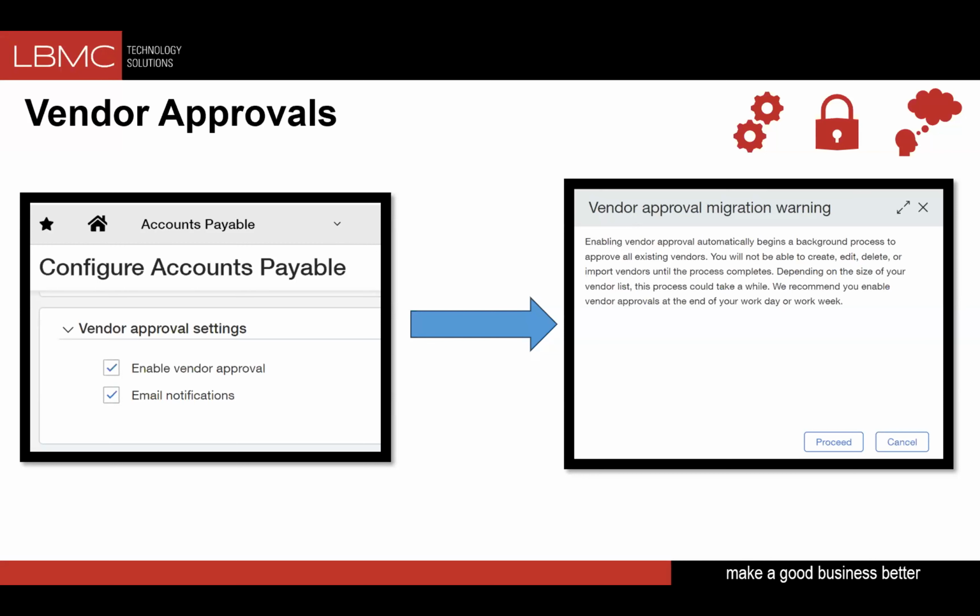Now, when you check this box, not only could your users who are going to be approving it get those email notifications, but the people who will be submitting those vendors, if they go under their personal preferences as well, there is an option to be notified when they have had a vendor get approved. So I do recommend telling everyone to turn those on. All right.